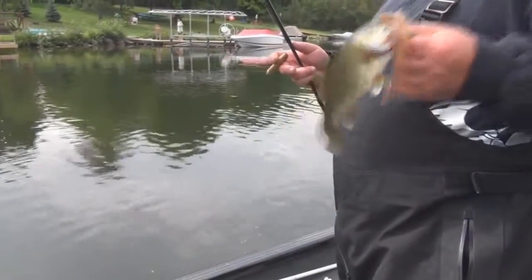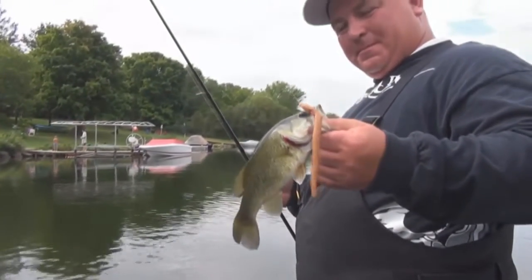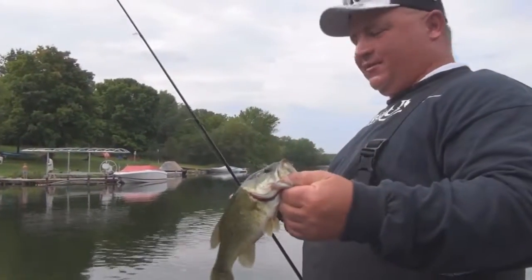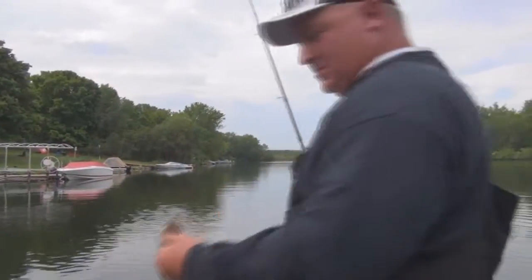Not the last giant, but that is a fish nonetheless. Nice fish. He's catching up, Peter. Look at that, it just fell right out. Yeah, babe. We better get something going here. He's catching up.